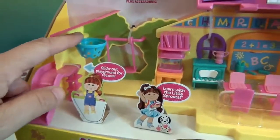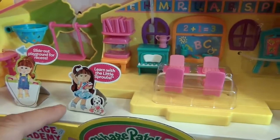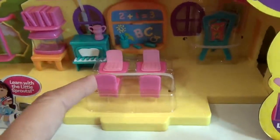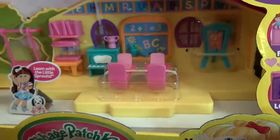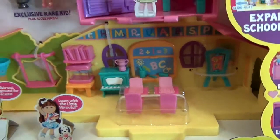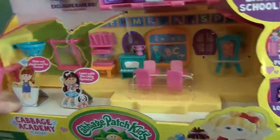But anyway, there's the little basketball hoop, the slide out playground for recess, learn with the little sprouts. And it's got the little desks and computers. Very cute, and little easel and ABCs. So this is an awesome place to display your little sprouts or play with them. Yeah, definitely. Very cute. So let's go ahead and take a look at the back.